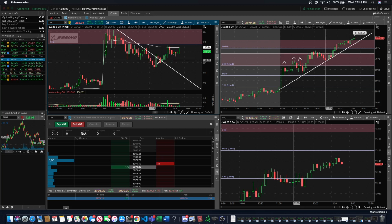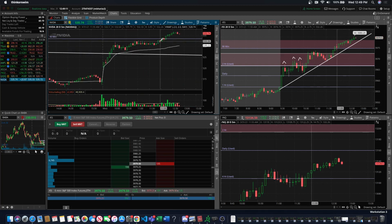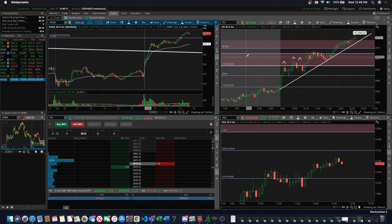I made $20 on this first Boeing play. I made maybe, I think it was like $50 on the first Boeing play, and I took a $30 loss on NVIDIA, just because the spreads were wide too. That's just how NVIDIA is. So those were my 3 trade recaps, and I'll probably trade tomorrow, and we'll go on from there.